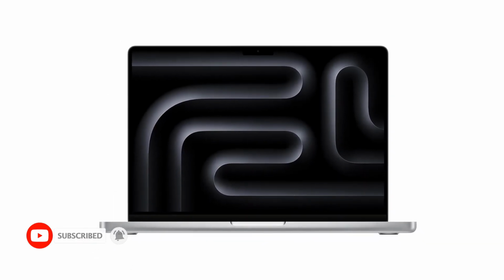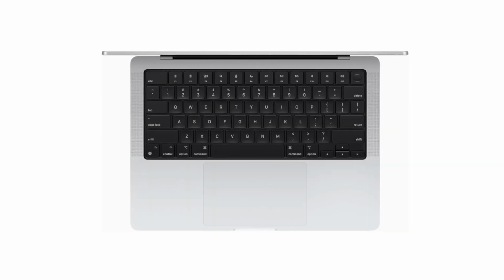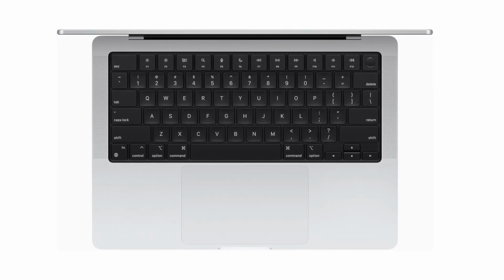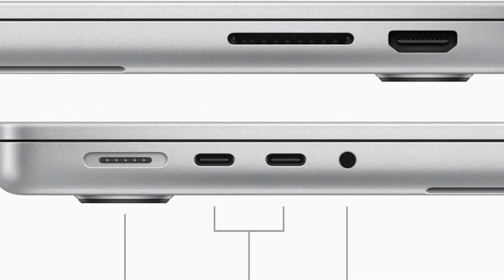You can configure this laptop with an M3 Pro or M3 Max SoC. Both can easily handle intensive workloads. These chips are also incredibly power efficient, resulting in all-day battery life. Thermal throttling is minimal, and the laptop doesn't get hot or loud under load.